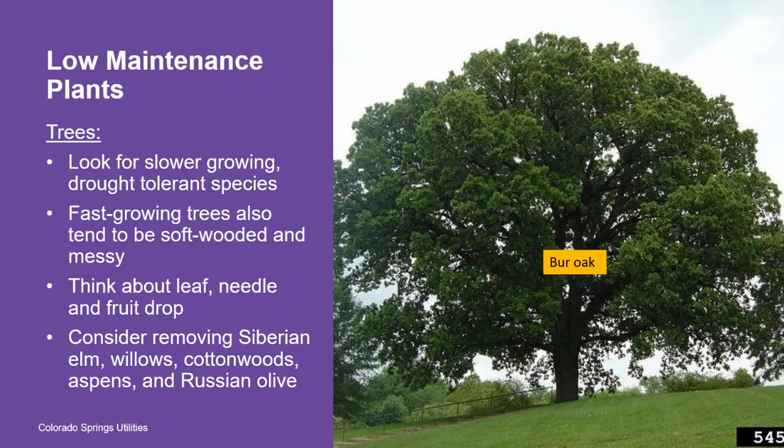If you've got Siberian elm or willows or cottonwoods or Russian olive, those are extremely messy trees. They're also very weedy, so they produce a lot of seedlings that you have to deal with at some point. And so if you've got those and you really want low maintenance, it's really worth considering eliminating those and moving to something that's going to be lower maintenance and generally just better for our environment and not so weedy.